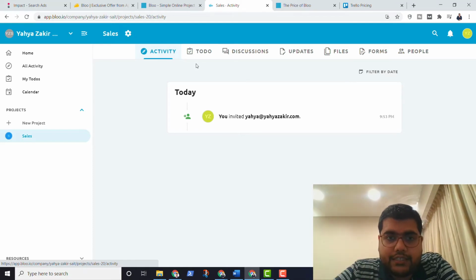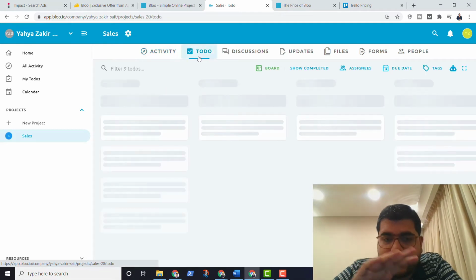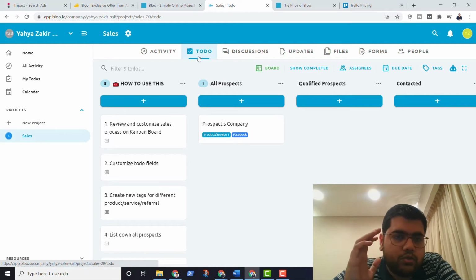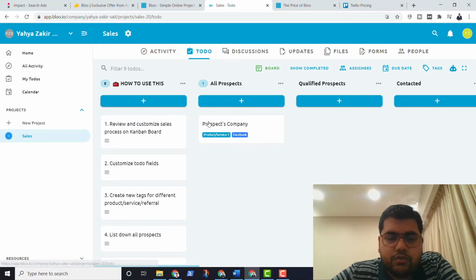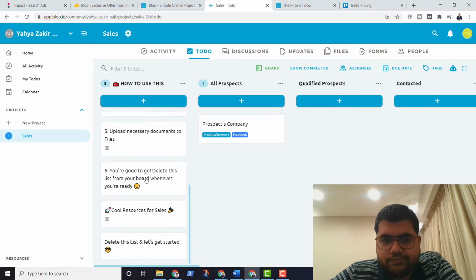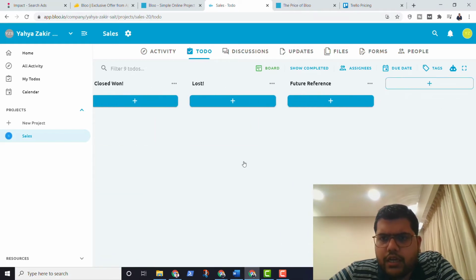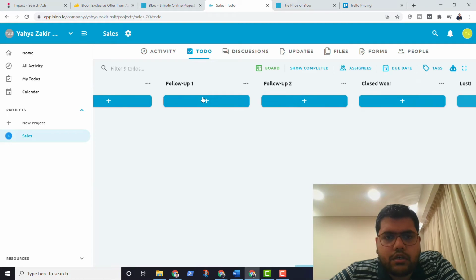You have the next section called to do, and this is the Trello like interface. The to do section is what makes this product look very similar to Trello. Now, what we can do here is you would be able to add columns. These are the columns over here. Bloo has given you a how-to guide because this is a template which we had added, and over and above you have multiple other columns.